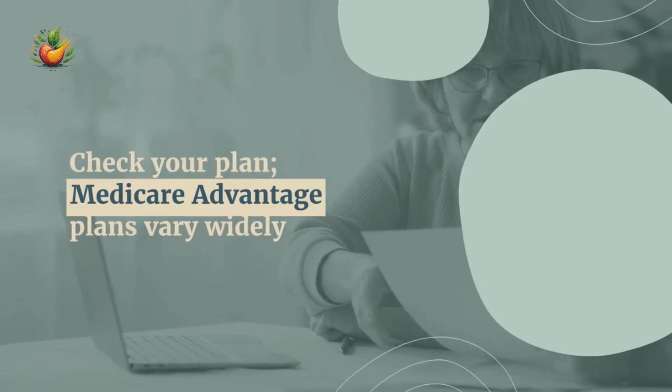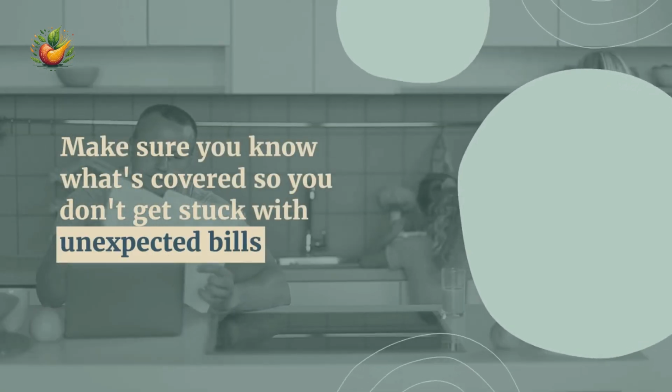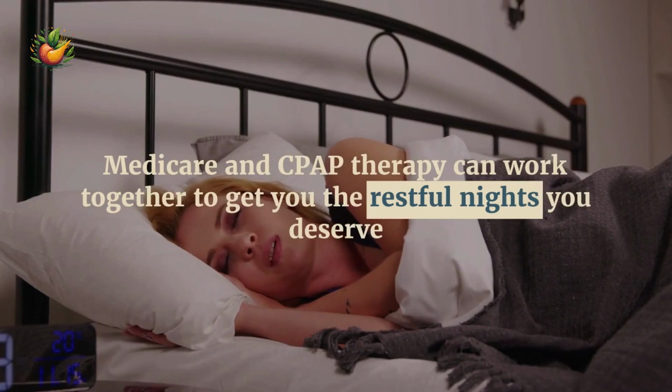Check your plan. Medicare Advantage plans vary widely. Make sure you know what's covered so you don't get stuck with unexpected bills. It may feel a bit overwhelming, but rest assured that once you understand the basics, Medicare and CPAP therapy can work together to get you the restful nights you deserve.